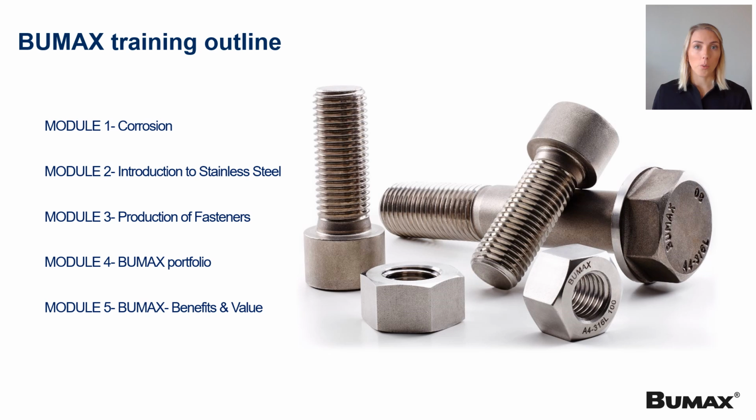This training course will take you through various topics that are relevant to Bumax, like corrosion, stainless steel materials, and how fasteners are produced. You will also get an overview of the Bumax product range and the main features and benefits of Bumax products. A basic knowledge of these areas will help you to open up discussions with customers and identify possible situations and applications where Bumax could be of benefit. For more detailed customer discussions, you can always contact your Bumax colleagues for additional support.